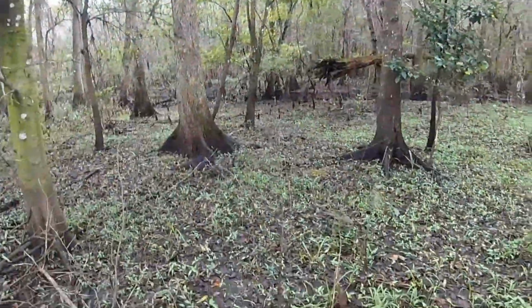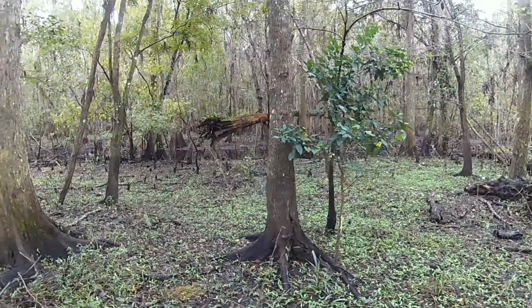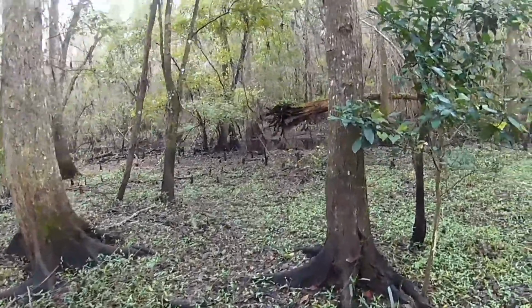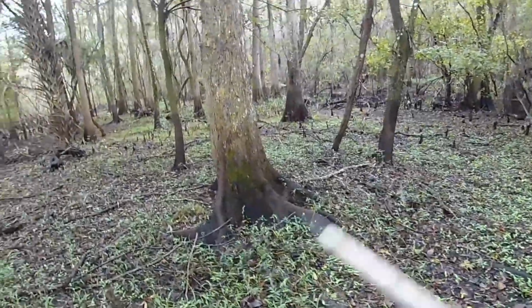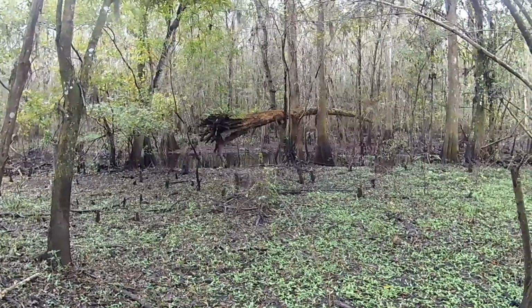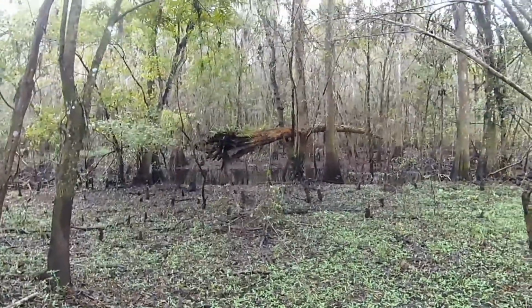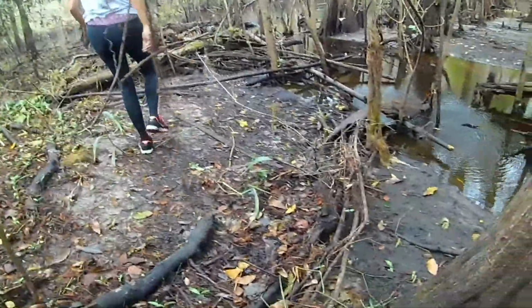Y'all gotta check this out. Nikki just pointed this out to me. There's a tree over here. It looks like it fell, and it's leaned up on a couple other trees. It's just sitting suspended in the air. It looks really cool. Let me knock these spider webs down. Look at that. That joker's just literally hanging there. Oh, in the Y of that tree right there. That's cool.